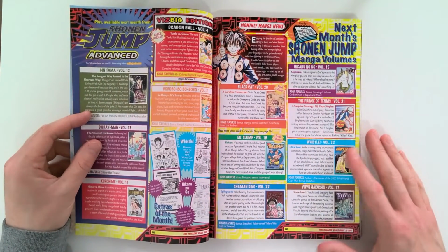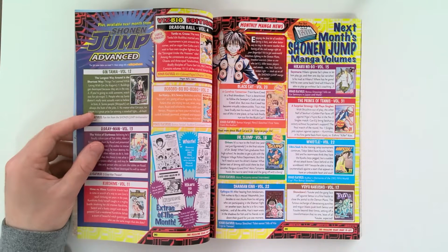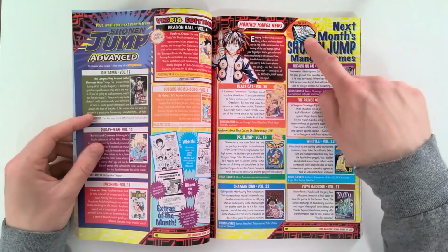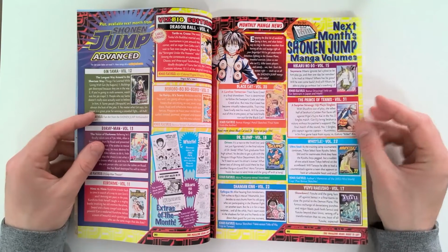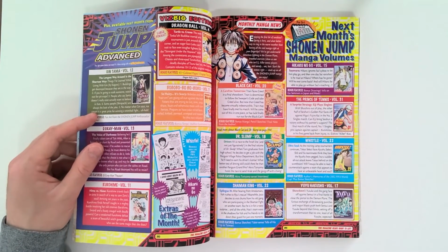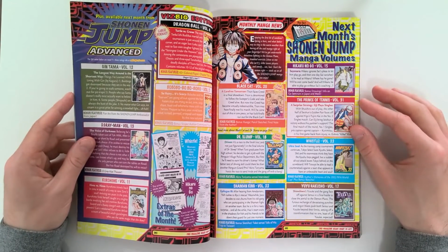Next page, next month's Shonen Jump manga volumes. So I believe these release so that by the time this magazine comes out, these would be available. Yeah, May 5th. But these are the ones that would have been releasing at the time. So similar to how people are out getting hauls of the latest issues, this is what the fans would have been picking up in May 2009.